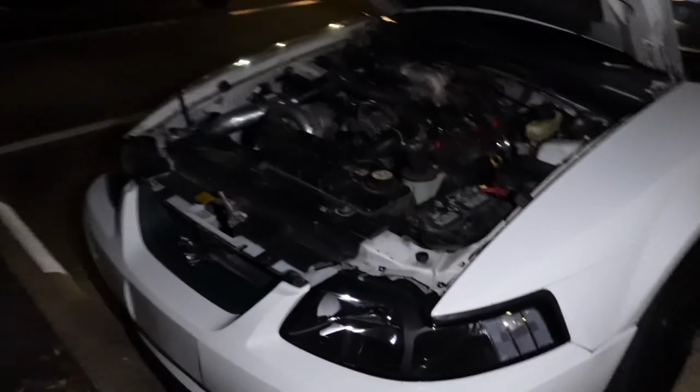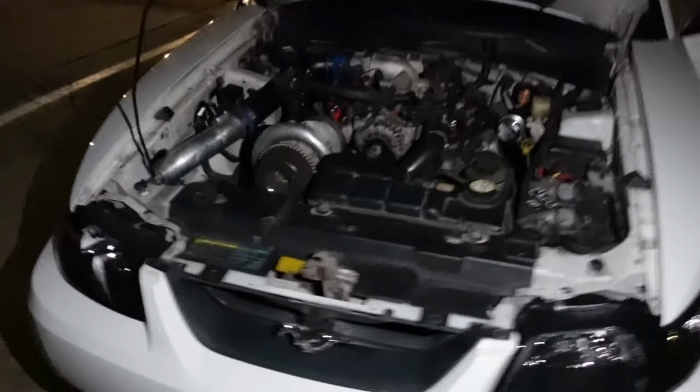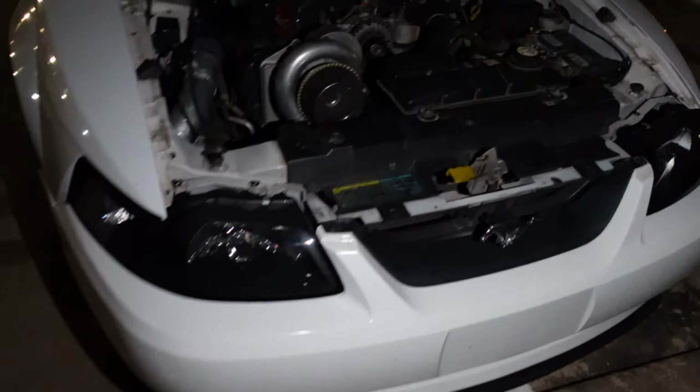All right, so I finally got the car pulled up into my place. Terrible park job, but it is what it is. I'm gonna get this car towed tomorrow so we can figure out what went wrong. I'm 99% sure it was the clutch.